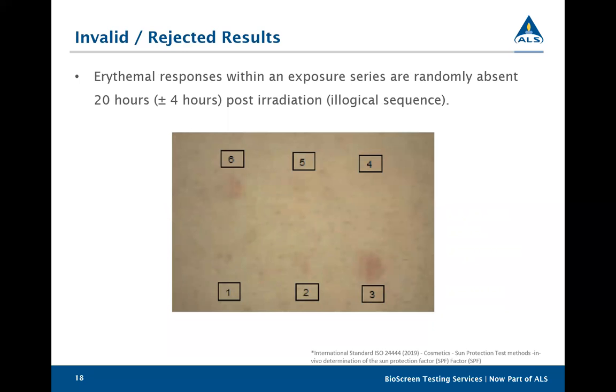And then there's also the illogical sequence, or exposures being randomly absent. As we discussed earlier, each UV dose is progressively higher than the previous one. So when you're seeing erythema responses, for example, on site 3, nothing at 4, nothing at 5, and then at 6 again, the assumption is that because site 4 is progressively higher than 3, 5 is higher than 4, and 6 higher than 5, you should be seeing erythemal responses on sites 3, 4, 5, and 6. Maybe this is an uneven application. Maybe this is something going on with the subject's skin. We don't know. But because of that, this would be an invalidated and rejected result.